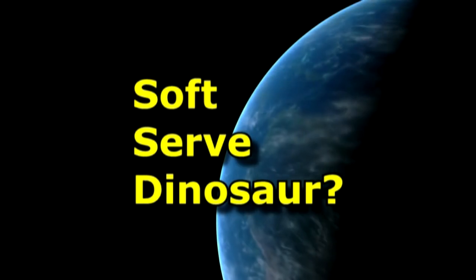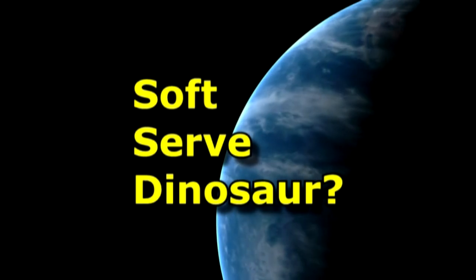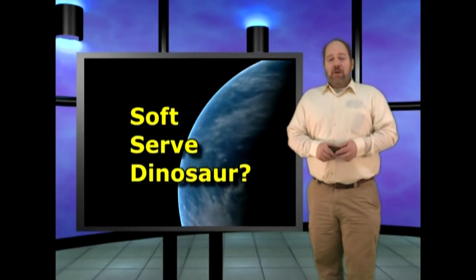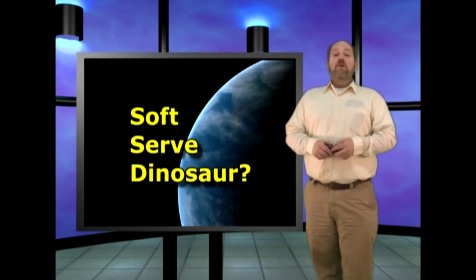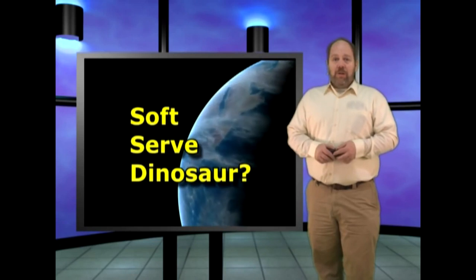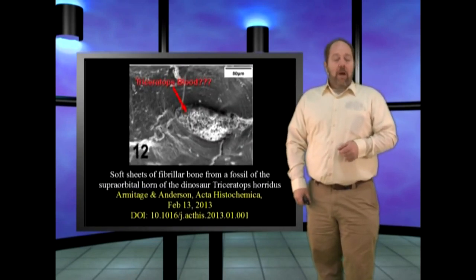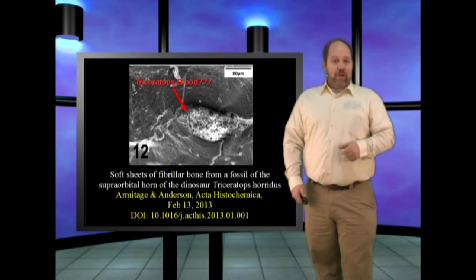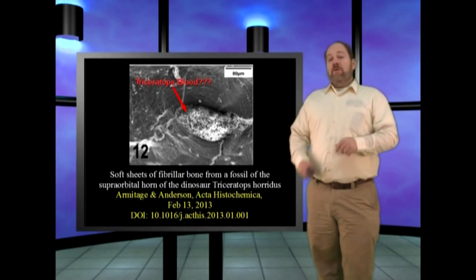Multiple times on this show, we have discussed the astonishing repeated discoveries of soft tissues still preserved in the fossil record, with a particular fascination for dinosaur tissues and even blood still preserved in fossil dinosaur bones. Now, last year, two researchers from the Creation Research Society published a paper detailing the finding of more soft dinosaur tissues preserved in a Triceratops horn. One of those researchers was Mark Armitage.